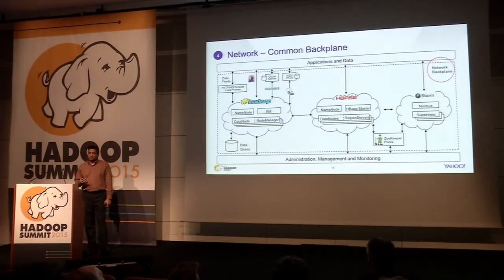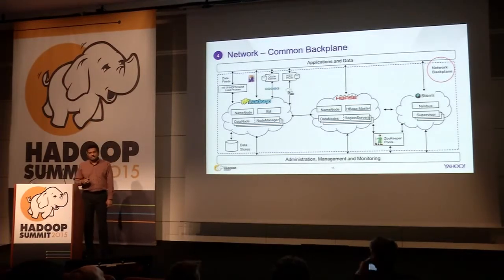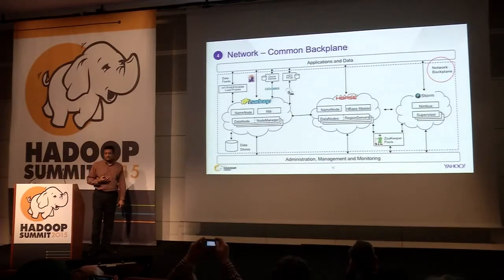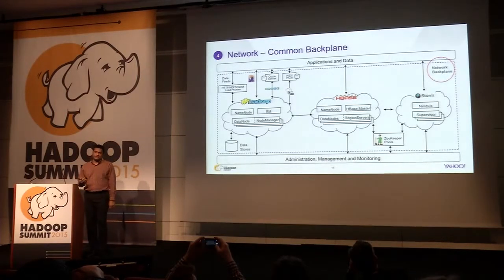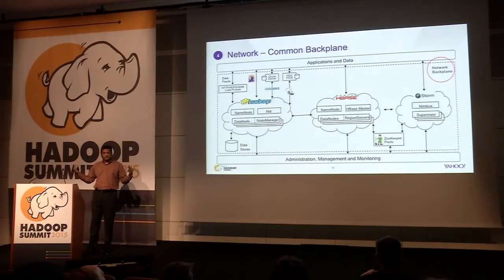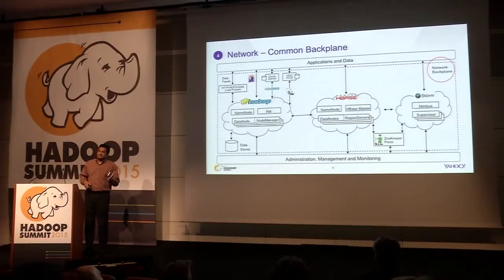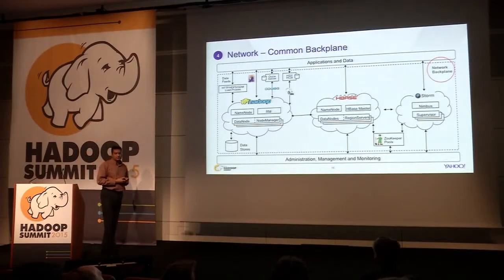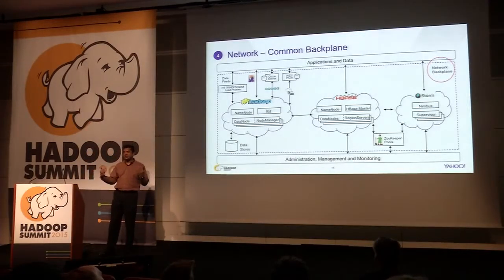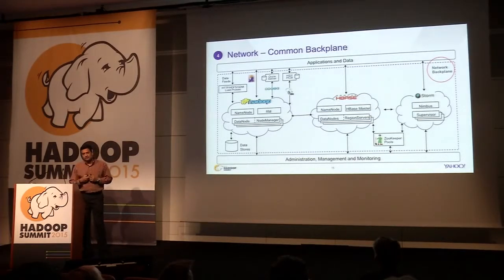Then let's talk about network. As I said, it's an often ignored component in the overall consideration. The most important thing for network is something called a network backplane. If you're not familiar with this term, the idea of constructing a backplane is that you want to have consistent bandwidth transfer rates between any node to any node within the racks, whether it's intercluster or intra-cluster transfers. You want to have, again, a consistent experience. So a common backplane lets you have that be the same. And that's the whole idea of constructing a backplane.